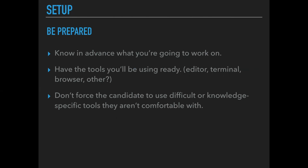Interviews are stressful. The candidates are probably going to be nervous. We want to set them up to succeed rather than throwing things in front of them for them to trip over, which means it's a really bad idea to force candidates to use difficult tools that they're not familiar with. And so I have one actual transition in the entire slideshow. No Vim, no Emacs, please. They are very difficult to use if you're not familiar with them. And we don't want to trip up candidates on things like this.